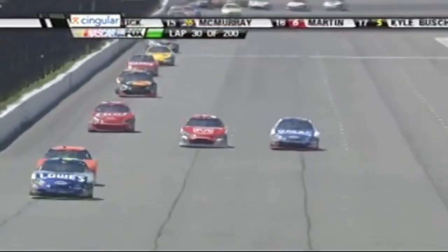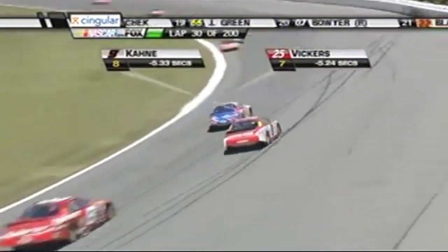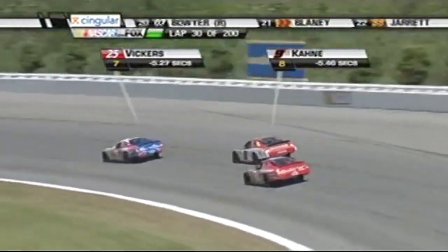Sixth place battle here. Kasey Kahne trying to hold off Brian Vickers. Sweeps up high, but Vickers is going to have the line, and he will take the spot into turn 1, Steve. Mike, Kasey Kahne's been battling a loose race car. On the last pit stop, they made a track bar adjustment, then tweaked the air on the right side tires, half a pound in the right front, half a pound out of the right rear.